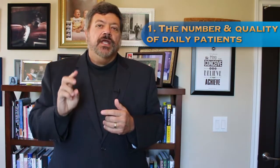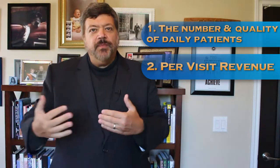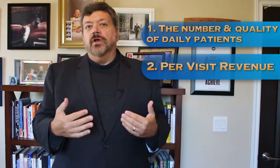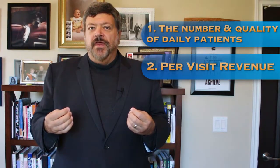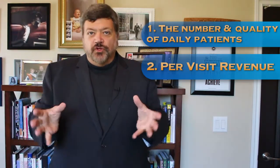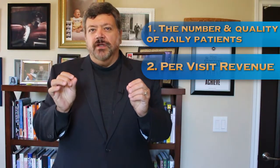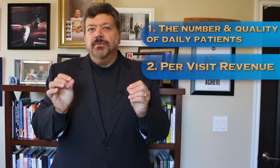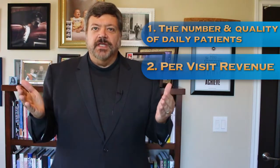Number 2 is your per visit revenue. That is how much income is generated every time a patient walks into the door of your office. That is an absolute key number. Many things come together to create a really good number, but you need to have the perfect number for you because it will simply increase your patient outcomes and your profits at the same time.